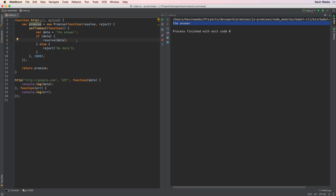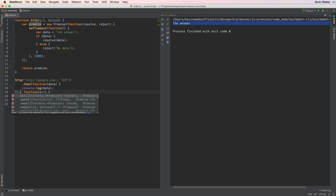Our code didn't have to change very much to switch to using promises. It's the same with the usage. Promises have built-in methods for handling success and error scenarios, then and catch. Let's simplify the call here. We only pass URL and method. Now we'll drop the success callback onto a new line and call then, passing the function. We'll do the same for the error handler, but call catch instead of then.